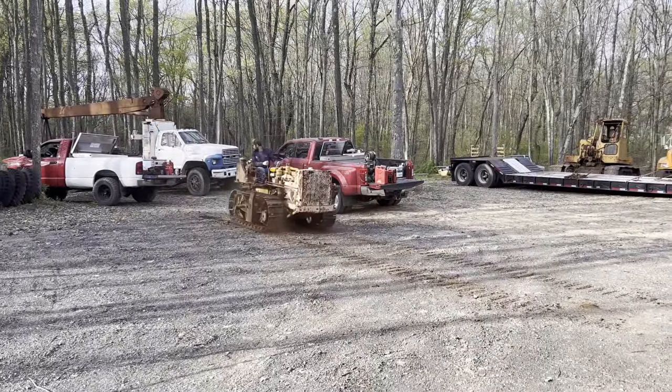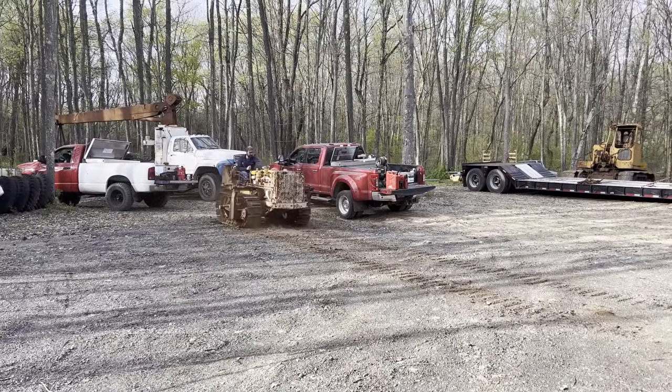I'm really kicking myself for not buying this thing. That's a nice little tractor right there.